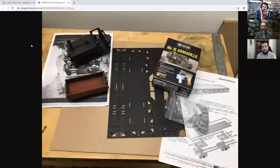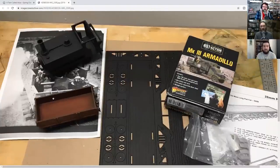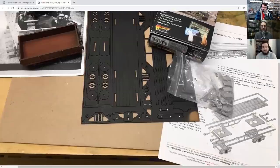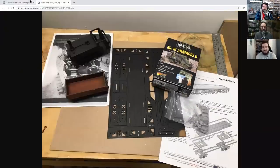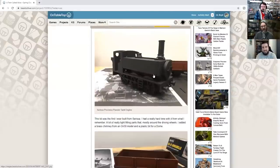So he got that photograph and was like, I'm now going to build that train. So he got himself a kit from Sarissa, which is a very basic wooden train kit with a flatbed carriage at the back, and then went about recreating the actual train using bits from here, there, and everywhere, begged, borrowed, or stolen, presumably. Allegedly, I have no basis in that one.